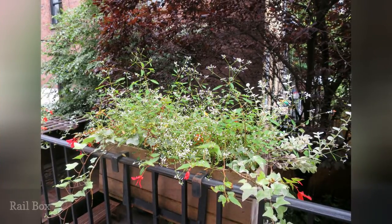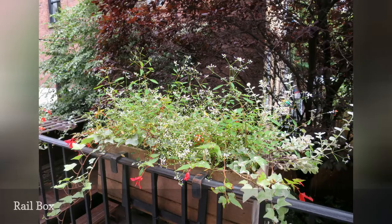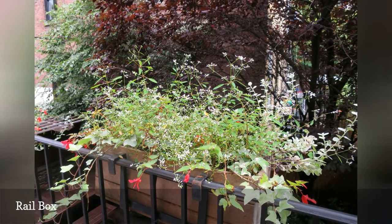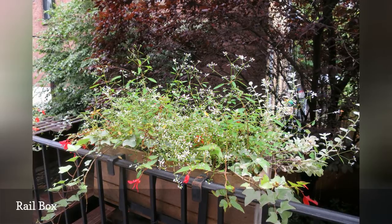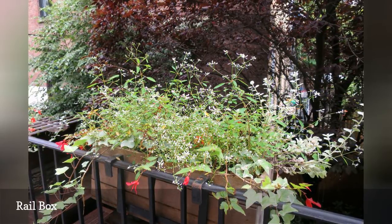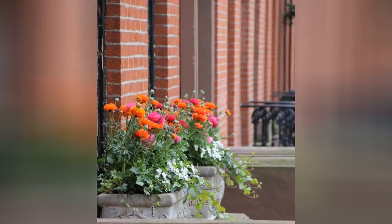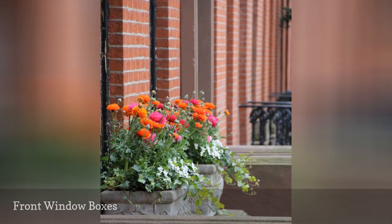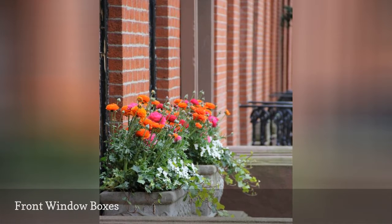Flo's puts window boxes throughout the space where they are accessible to maintain and make a dramatic display. Plants are changed out seasonally or for the holidays, and many of Flo's Brooklyn clients retain them on an annual basis for maintenance and updates. Flo's Gardens is known around Brooklyn for their beautiful window boxes, which change with the seasons.